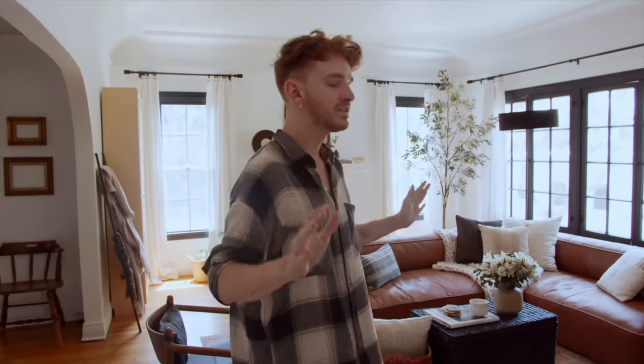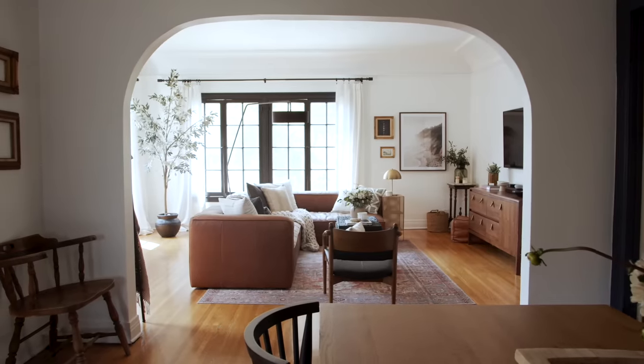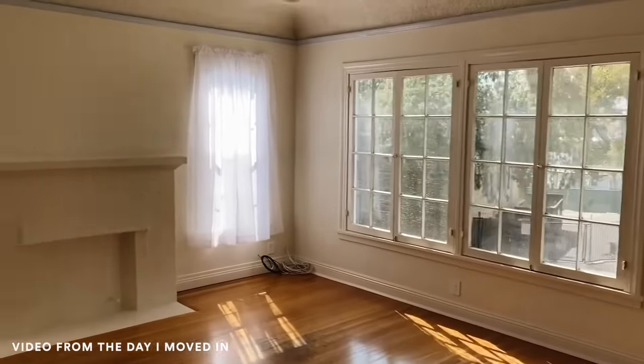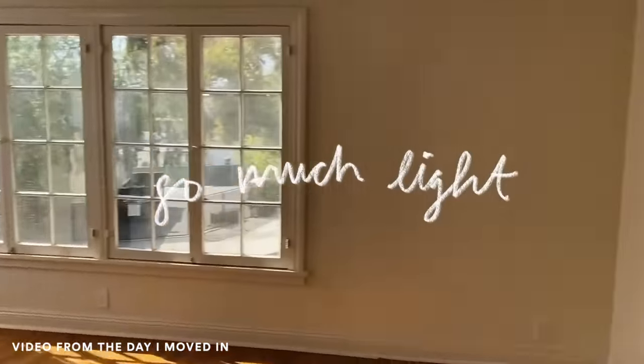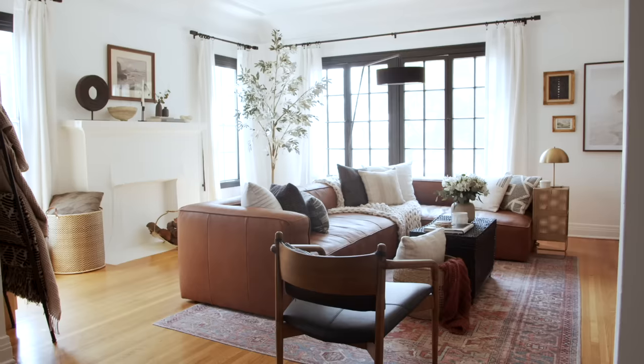Moving into our first space here, this is the living room. So right as you walk up the stairs, to the right is what you're looking at now. This is our living room space. This is actually the first space I think I redesigned, or no, I did the dining room first, then the living room. And the space is kind of composed of a large sectional. There's a cute little side chair as well.